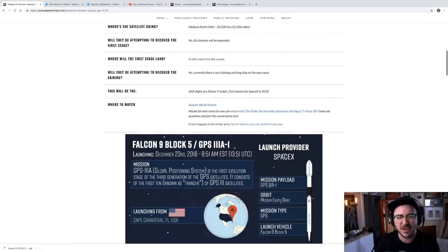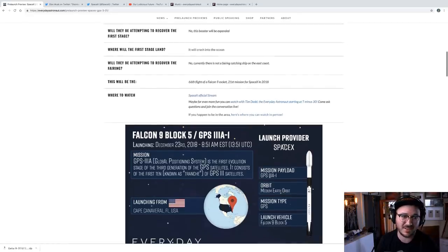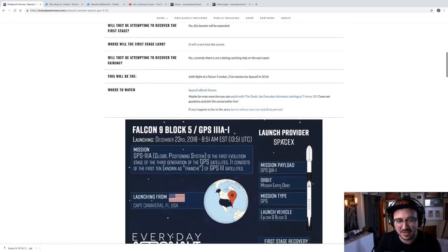There's no attempted recovery of the fairing. And these fairings also have a little additional ablative material at the very tip of the fairing. This thing must just be screaming. They must be getting a little extra juice out of this beast because no landing legs. So it's light, it's lean, it's mean, and it's going to just punch through that atmosphere.